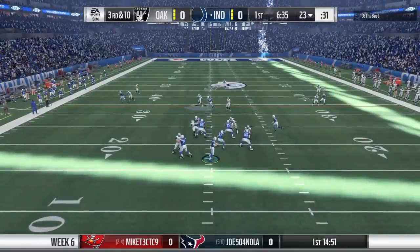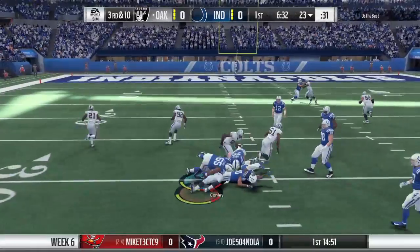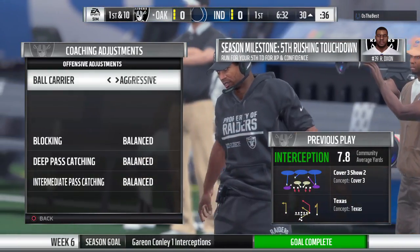Throwing on third down, Lott. Looking for Benjamin, but it's intercepted. Picked up by Gary and Conley. And his guys will take over at the 30-yard line.